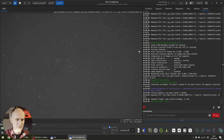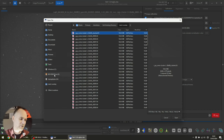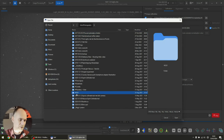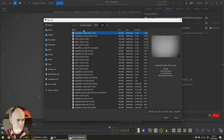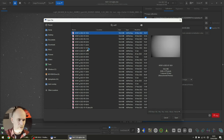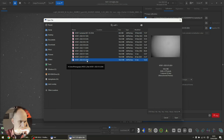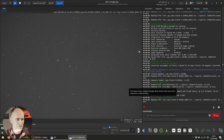We'll convert it, and this time we need to find the red most recent flat. Let's immediately go into this folder again and try looking up the William Optics 81. Click here, space, not green, red. I shot that too on the 28th of May. Yep. Start calibration.